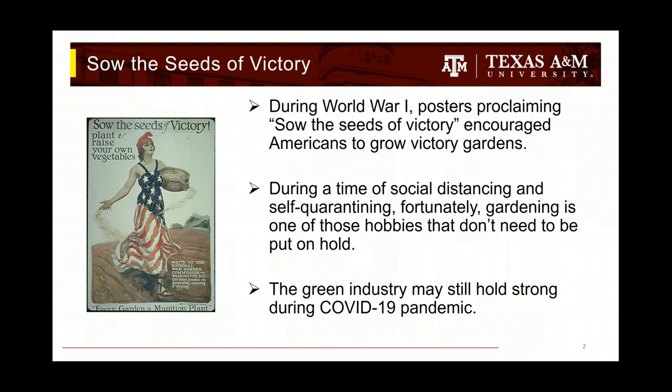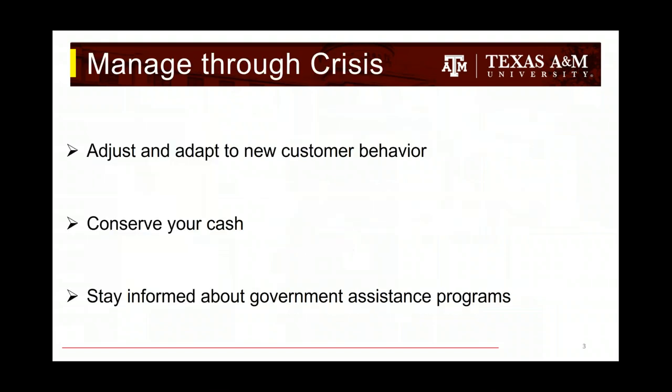During a time of social distancing and self-quarantine, fortunately, gardening is one of those hobbies that don't need to be put on hold. So even as many people's daily lives have been disrupted by COVID-19 and business across America shuttered amid the pandemic concerns, the green industry may still hold strong. There are three things I want to talk about today: adapt and adjust to new customer behavior, conserve your cash, and stay informed about government assistance programs.